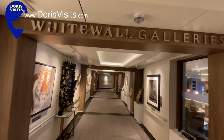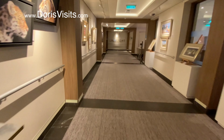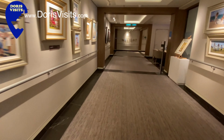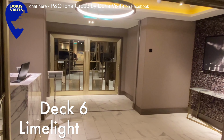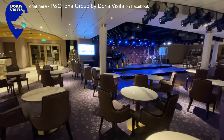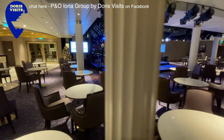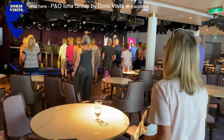As you walk towards the Limelight Club through the Whitewall Galleries, you may be tempted to buy a piece of art to take home. The Limelight Club, which is bookable on your My Holiday app, is where you can go for a whole evening of dinner and cabaret. Then at 10:30, there's often karaoke or a band on stage, and you don't have to book for those. In the daytime, it's used for classes.